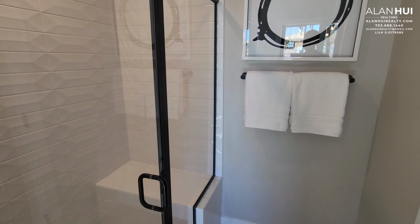In the gathering room, there's an option to install a center sliding glass door in lieu of these windows here. This option will cost you $3,800. This area here is called the cafe, which measures 11.5 by 18.